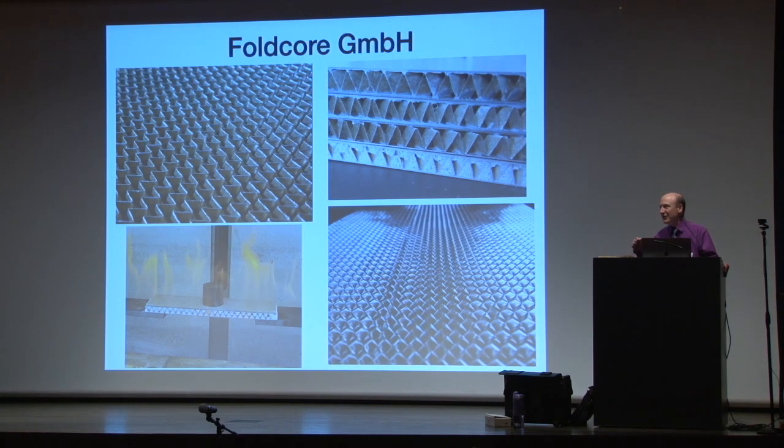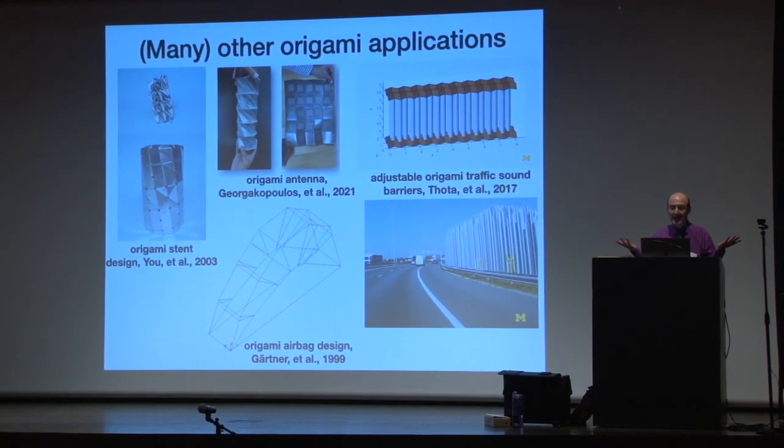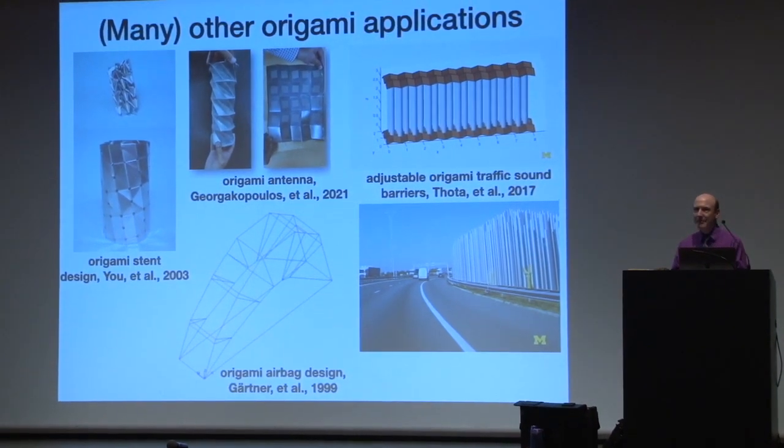It's really ridiculous how strong these things are. And so that's an amazing application that they're just doing this one origami model for. Yeah, but here are some other applications people have done. On the top left is the origami heart stent.